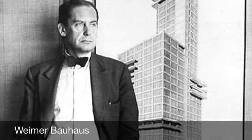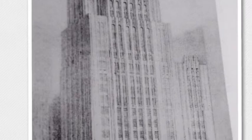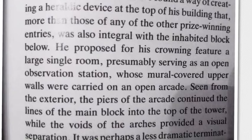Although Eliel Saarinen did not win the contest, this was his big break in America and he continued to do more work here. And this contest had brought so many opportunities for all these architects to become more well-known through this contest.